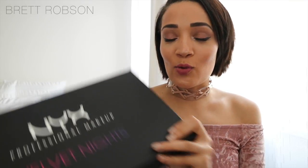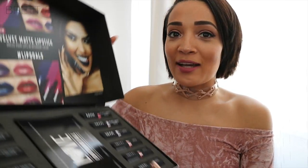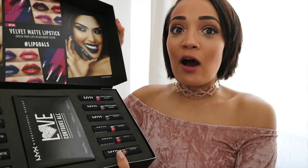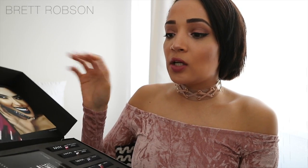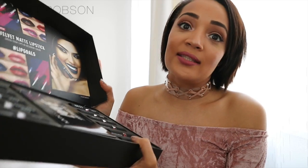So NYX sent me this awesome Velvet Nights package and it's filled with so many amazing velvet lipsticks. These are the Velvet Matte lipsticks and this is basically what the package looks like. I mean, how amazing is this? I got about 12 lipsticks in here and I've got the Love Contours All palette as well.